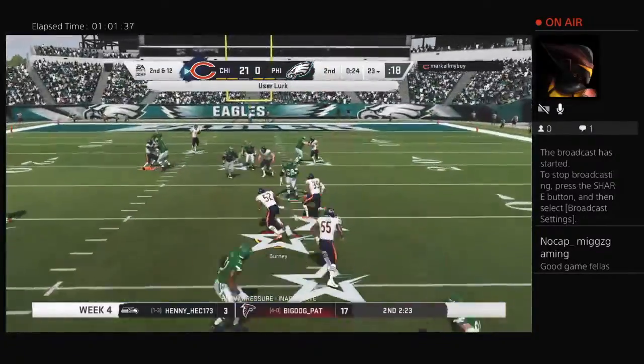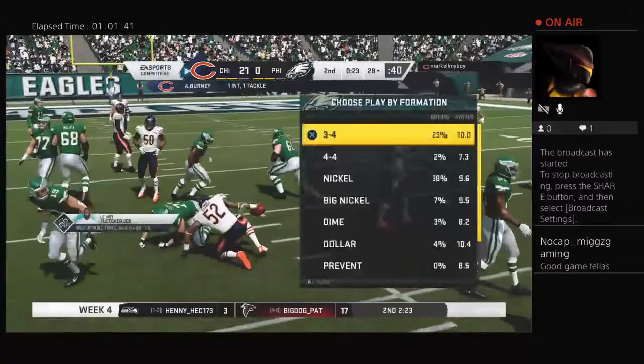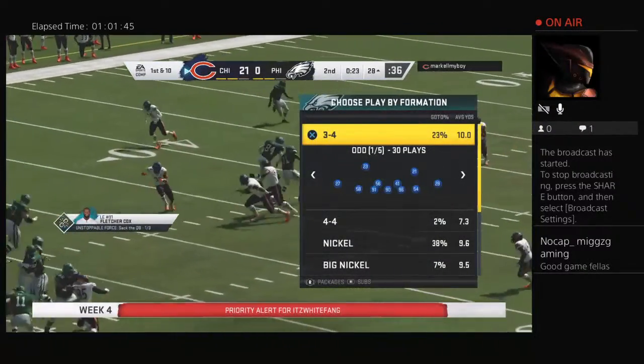Into heavy traffic, and it's intercepted. Picked off near the 34. And this return is going to be halted right around the 28-yard line.